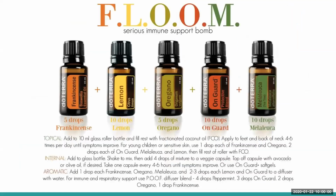So here's a fun little recipe. If you have your Melaleuca, this is a great one, especially this time of year, man. There are just creepy crawlies everywhere. And the Flume is our serious immune support balm. Now, this is a fabulous thing that you can put together and use either topically, internally, or aromatically. So topically, you can create this blend of frankincense, lemon, oregano, On Guard, and Melaleuca. You can put it all in a 10 ml roller bottle and fill the rest with FCO, or fractionated coconut oil. You can apply it to the back of the feet, the back of the neck.